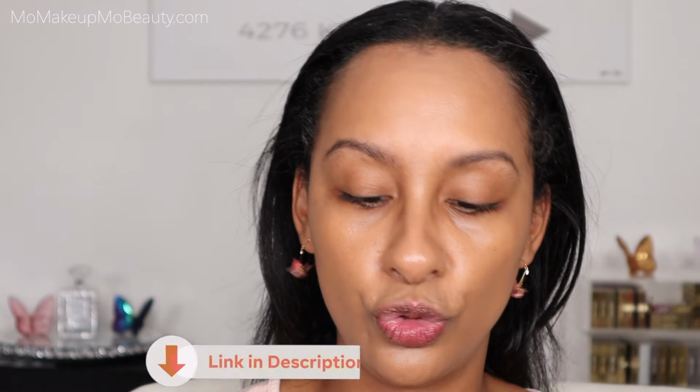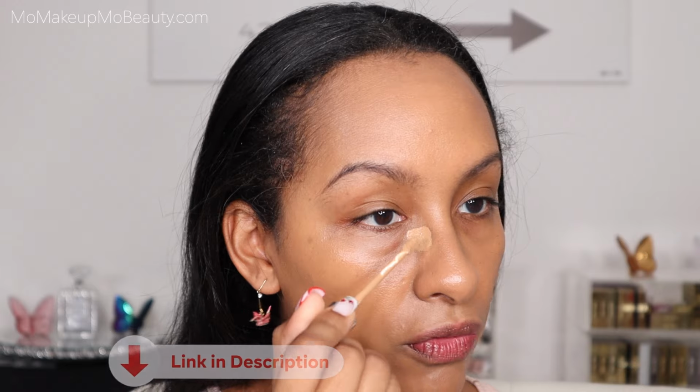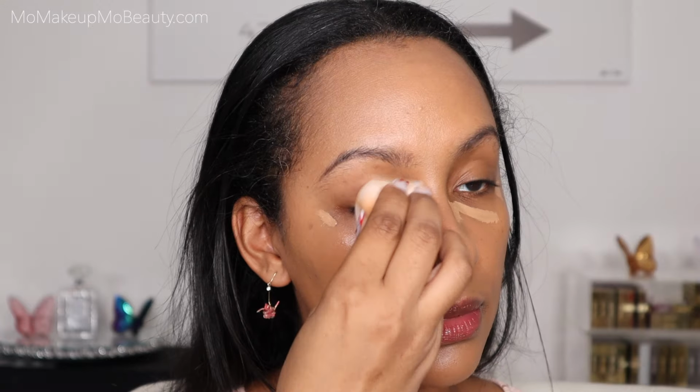This is my normal go-to concealer, and for the rest of my face, because I do like to share the other products, how they apply, I'm going to be using my normal go-to products. Just going to quickly set my under eye. All I'm going to say is what a shame. I know, I've seen it too.